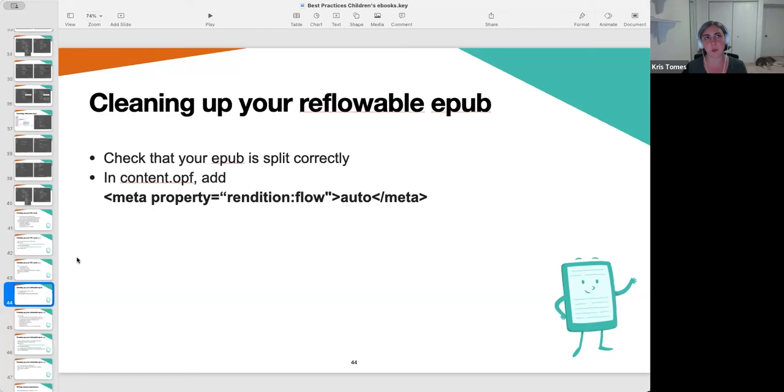This is just a really nice way to ensure that each file itself is going to be under that 3 megabyte size limit for Kobo. It also ensures that the book will load quickly. So making sure it's split correctly, great. If it is, just pop into your content OPF and add this meta property, rendition flow auto. This is just saying, hey, I'm a reflowable ebook. And I think this is new as of EPUB 3.3.